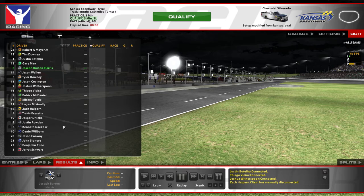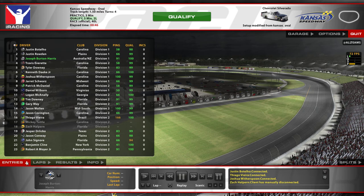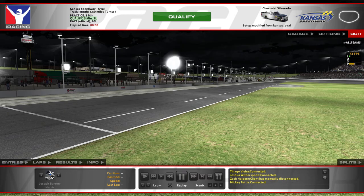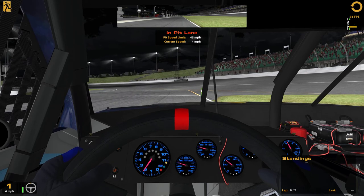I've actually just finished running the NASCAR iRacing Series race from Thursday night, so I'll let you guys go watch that video after this one. But this is the Truck Series, and it is very, very different to the Cup Series. It's just two completely different cars, so we'll give it our best shot. It'll be interesting to see how the two cars handle.